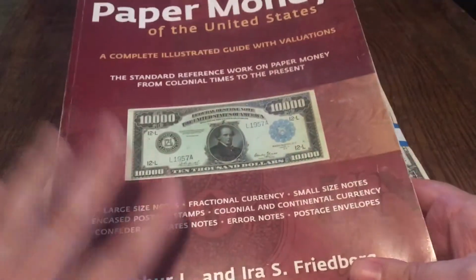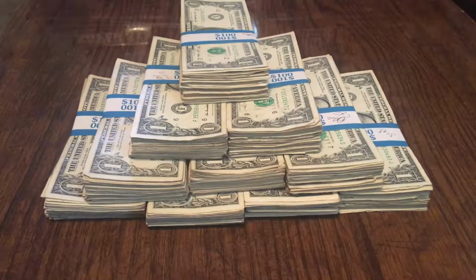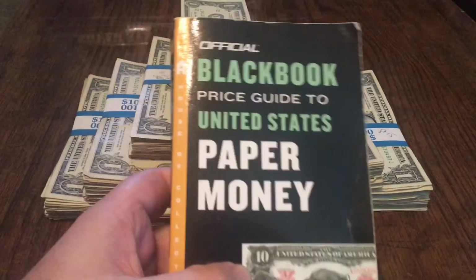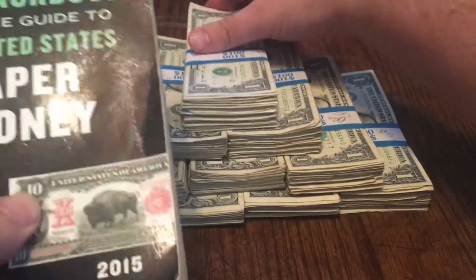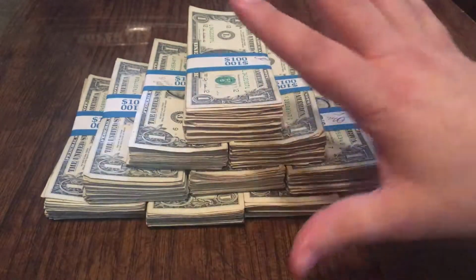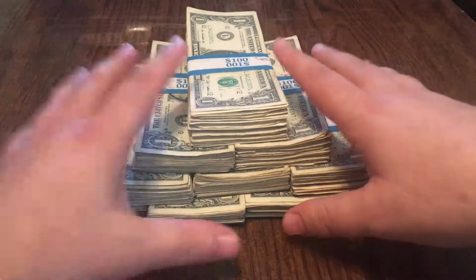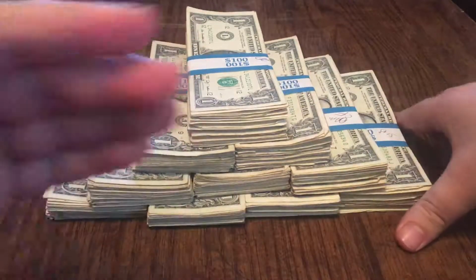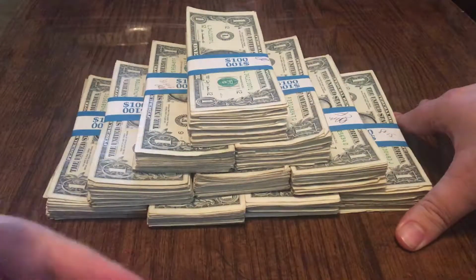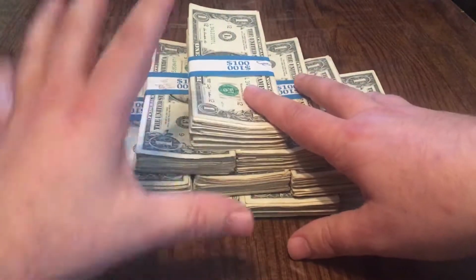But the thing is, don't just have one point of reference. You want to make sure that you have multiple points of reference. So I also have the official Black Book price guides to paper money. This way I don't have to take either one of them as the gospel according to paper money. This way I'm getting multiple sources, and anything that they both say, well, then I can take that as fact. So you want to have references, and you want to use multiple sources. So that's my tip for this week.